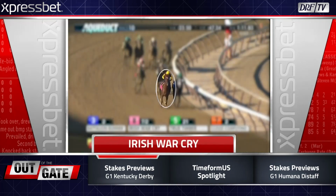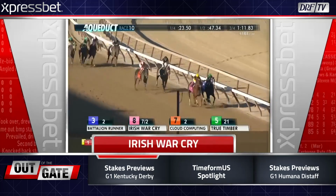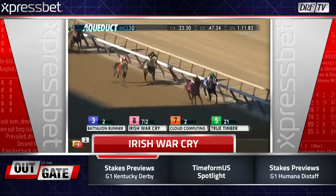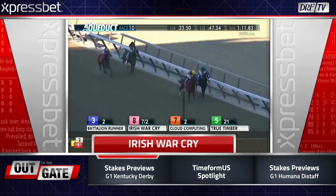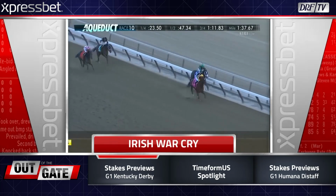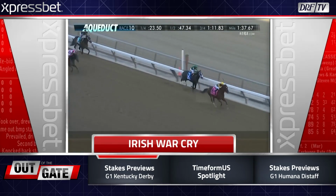Let's go to Aqueduct for the Wood Memorial, the important prep race for the New York circuit. Irish War Cry, Mike, did not beat a very strong field, and this track played to his strengths because it really favored horses that were up close to the pace. That being said, visually it was very impressive, and it came back fast on the Beyer scale. He's got 2 fast figures now, and that's a feather in this horse's cap. Obviously, he won both of those races with big figures where he had all the best of it both times.